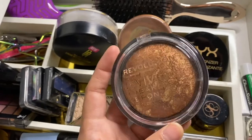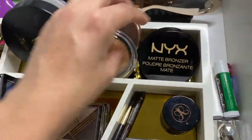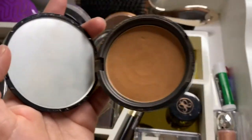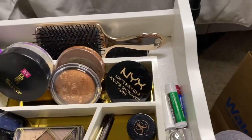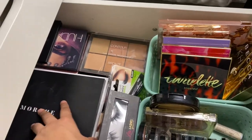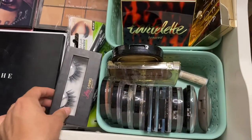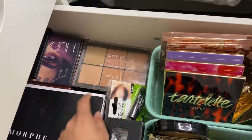This is a baked bronzer. It looks so pretty. And then this one I have used. It's another bronzer. That's how it looks. And then, let's see. So this is where I keep all my eyeshadow palettes and my highlighters. And then I have one of my lashes and eyelash glues here. And then I do have a bronzer right here.